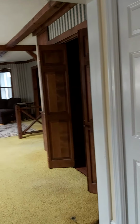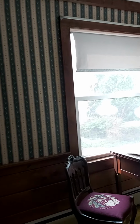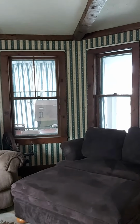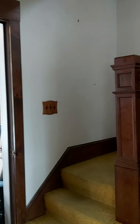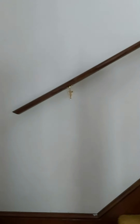And then we go back into, again, what was originally the dining room, now used as a sitting room, and the living room with a nice bay window opens to an enclosed porch, which at the moment has all the family's extra belongings that will be cleaned out prior to closing. Beautiful newel post. We'll head upstairs.